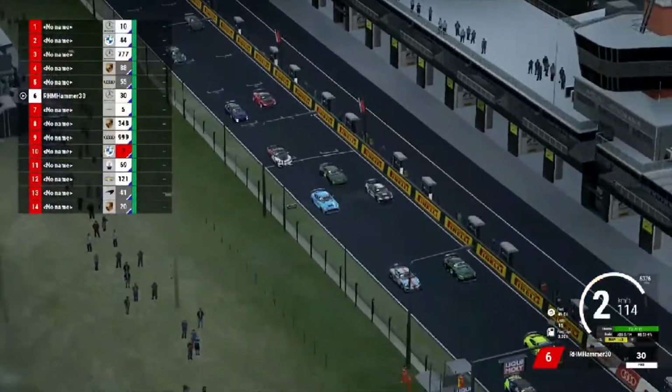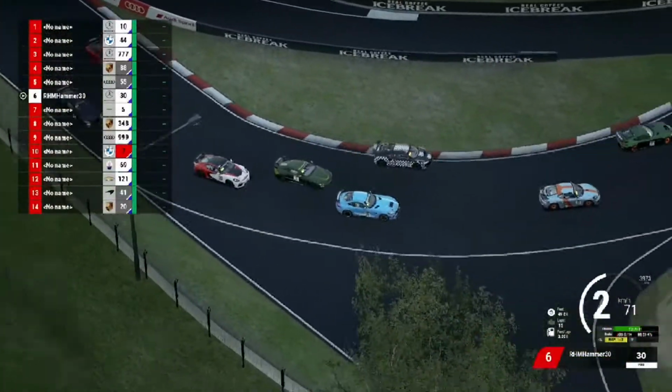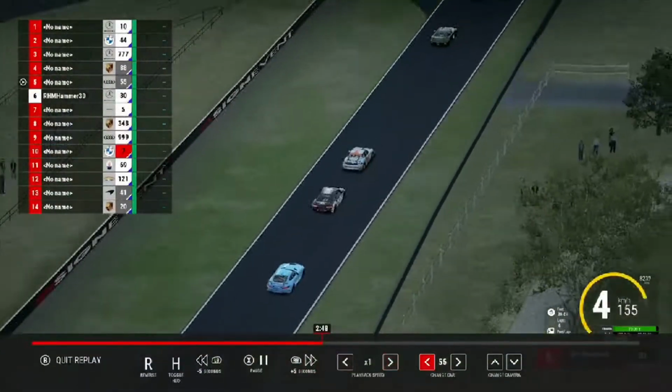Right, and here is the start of race 1. I am in P6. Nice clear run down into turn 1. Boost there tries to go up the inside, gets very squashed, but we all managed to make it through the first corner without too much drama.